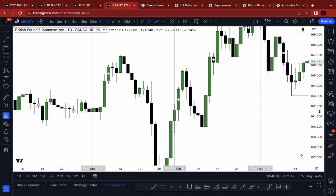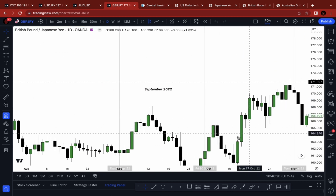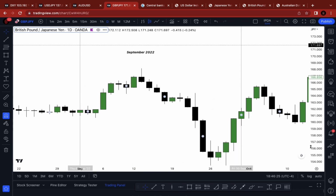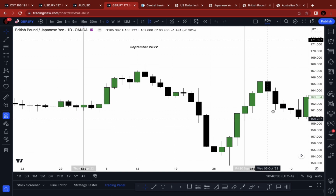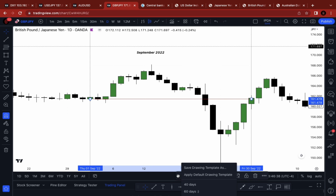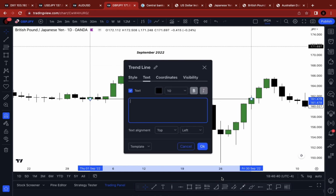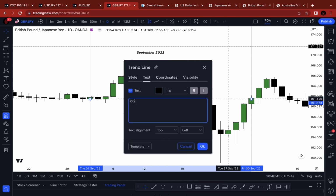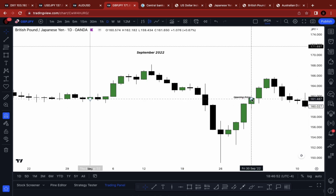Let's look at September. So we can clearly see it's a bearish month. Don't overthink the process, guys. It's a bearish month. We can see it's bearish. What's the first thing you want to do here when you're backtesting it? Where's the opening price? Here. There you go. Make it black. So if that's the open, we know where premium and discount is, instantly. Opening price. Put it right here.